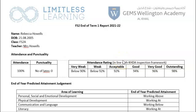Next to this, you will see an attendance rating, which is in line with the KHDA inspection framework. For children at Wellington Academy, our aim is to have very good or outstanding attendance. So we are aiming for each child to have a percentage attendance of above 96%. That's to ensure that children can achieve their potential, and for this they need to be in school every day. We aim for a minimal amount of lates because, again, if children are not arriving to school on time, they are missing important sessions and important learning, and this does impact on attainment and progress.